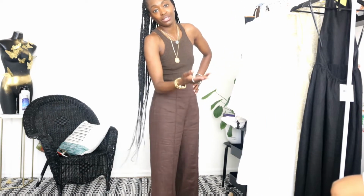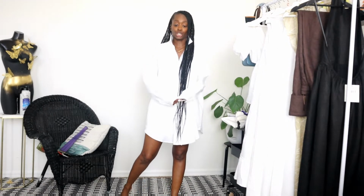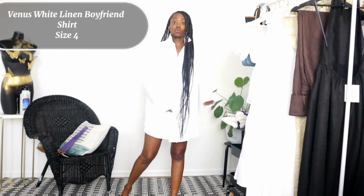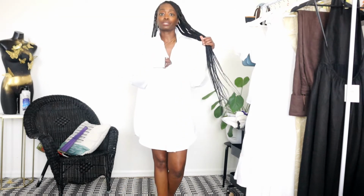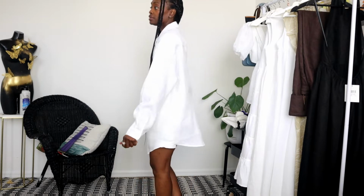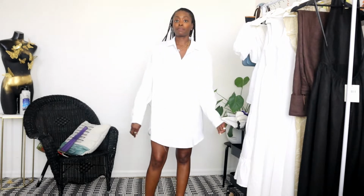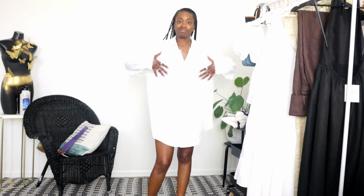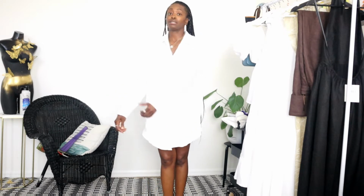Jack Sparrow's sidekick. Next you have the Venus White linen boyfriend shirt. And this is a perfect linen shirt. This one is a size 4. And I could have gotten it in a size 2, but I didn't want it to be small, I wanted it to be oversized, so I got it in a size 4.